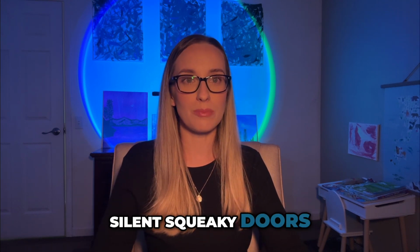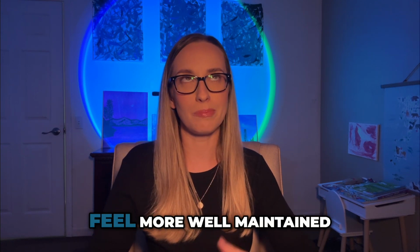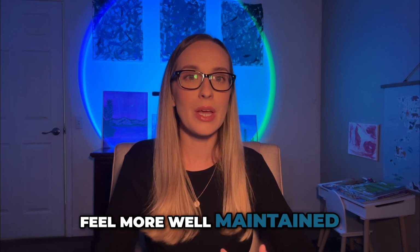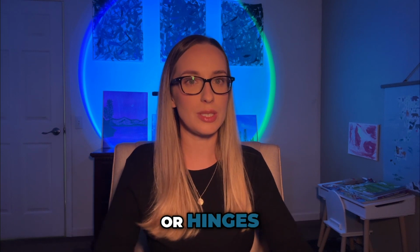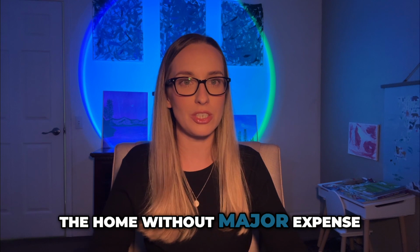Silence squeaky doors. A little WD-40 can go a long way in making the home feel more well-maintained. Replace broken cabinet doors or hinges. Simple fixes like these improve the appearance of the home without major expense.